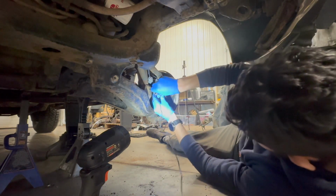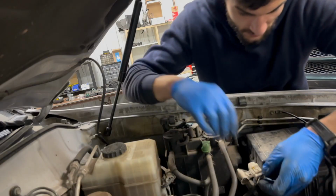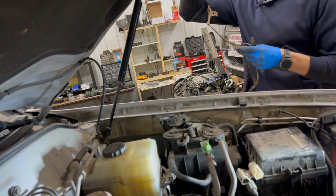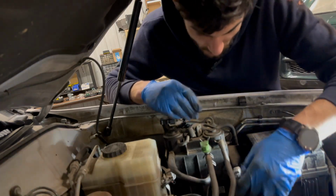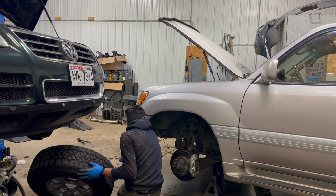We're gonna have to Dremel this out a little bit. Gotta disconnect it right here. This guy's all the way out. Cool. I think we're good. Well, I hope so anyway.